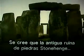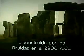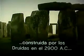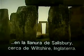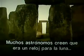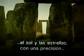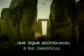The ancient megalithic ruin Stonehenge, believed to be constructed by the ancient Druids in approximately 2900 BC, embraces the midsummer sunrise and beckons the stars above on Salisbury Plain, near Wiltshire in southern England. Many astronomers believed it was an ancient clock to the sun, moon, and the stars, with precise alignment patterns that continue to mystify scientists today.